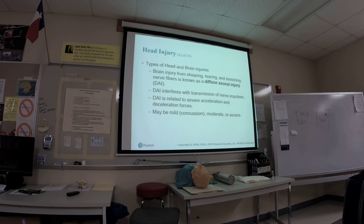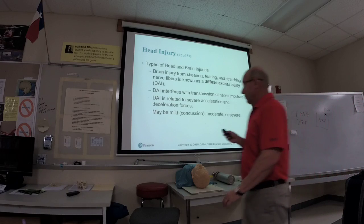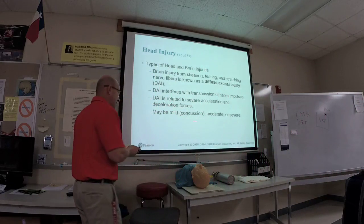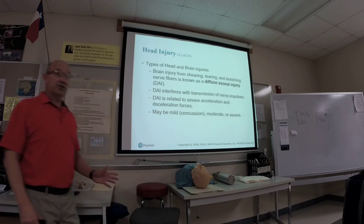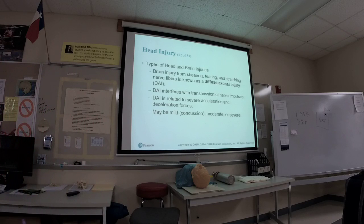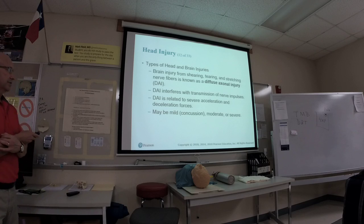Peripheral nerves you can put back together. These, not necessarily. And it can be just in the concussion as well, okay? So a simple head injury such as a concussion can have this. I've seen people with concussions who had ringing in the ears, headache, nausea, vomiting for weeks, you know, until it just finally went away, sort of self-corrected.